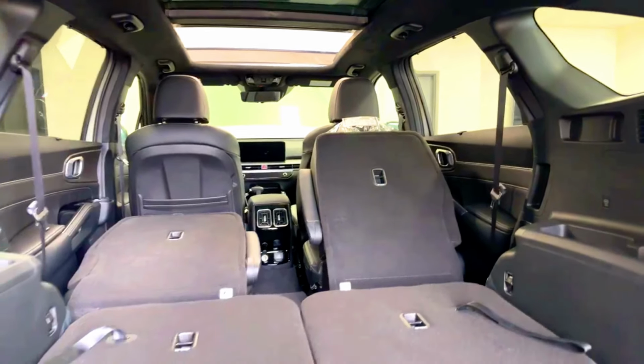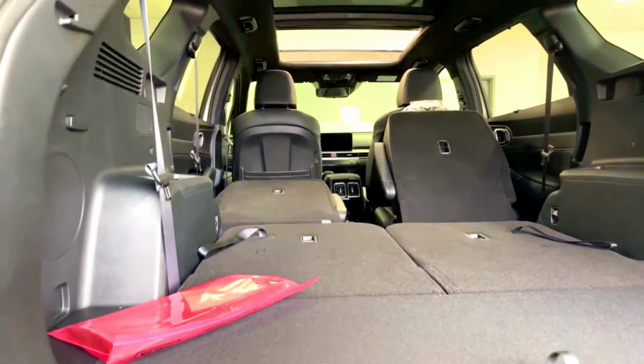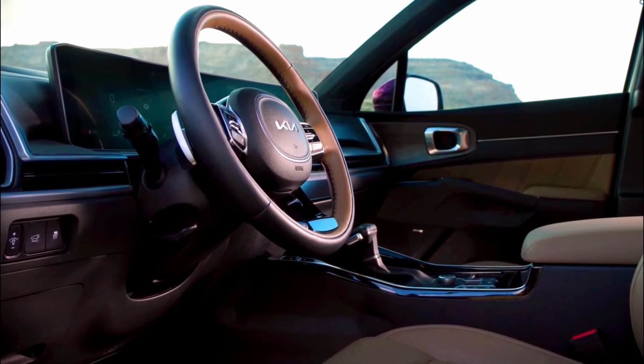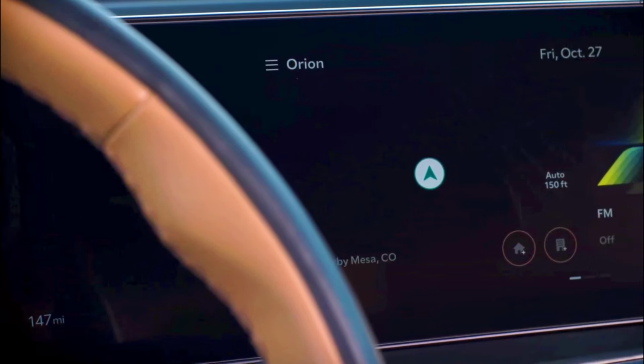On the plus side, we didn't notice any excess road or wind noise, despite the all-terrain rubber, and actually found the cabin to be a perfectly suitable conversation pit even when cruising at 80 miles per hour.